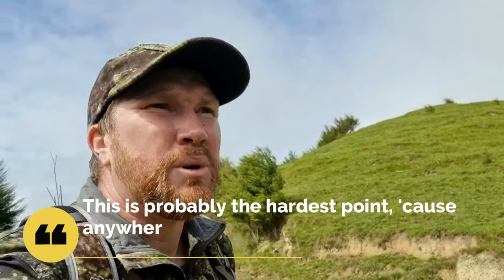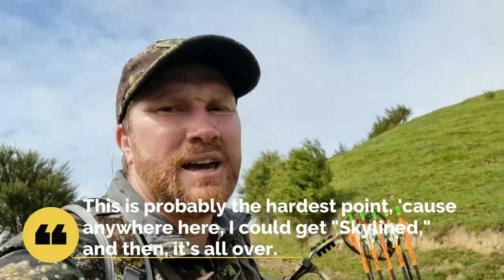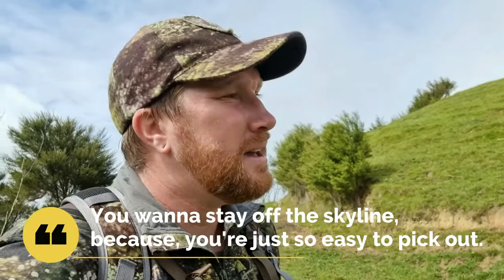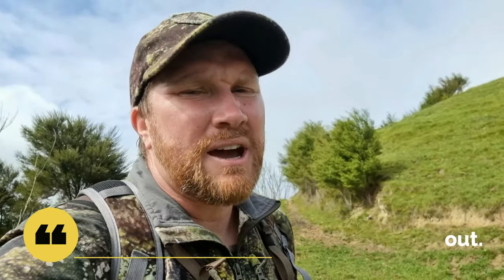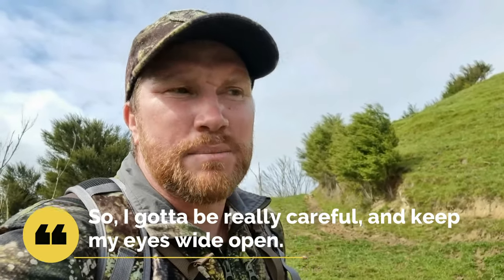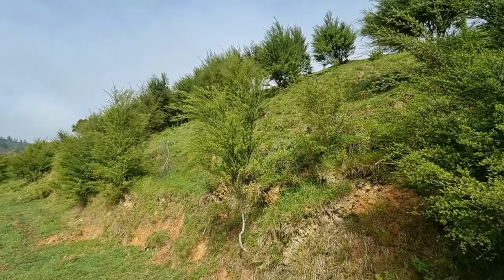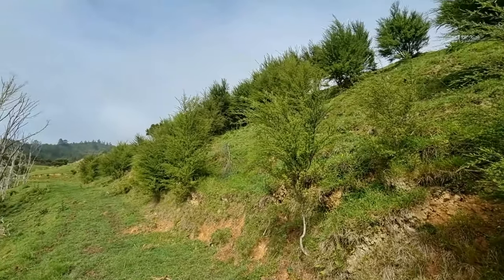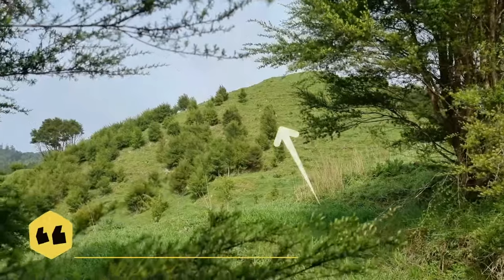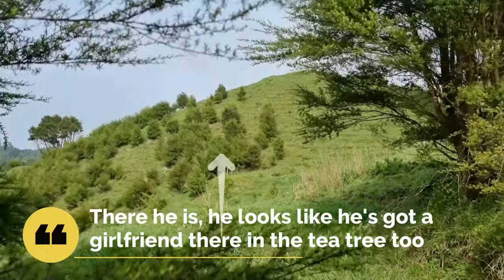This is probably the hardest point, because anywhere here I could get skylined, and it's all over. You want to stay off the skyline, because they're just so easy to pick out. But yeah, so I've got to be really careful, keep my eyes wide open. Now I want to get up into this tea tree, because he's just on the other side of this hill, and this will be good cover just to make a plan. There he is, he looks like he's got a girlfriend there in the tea tree too.